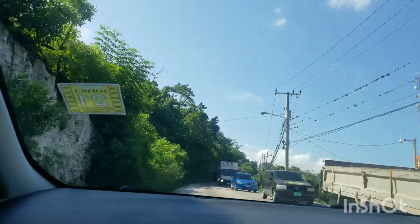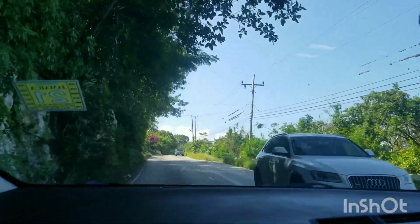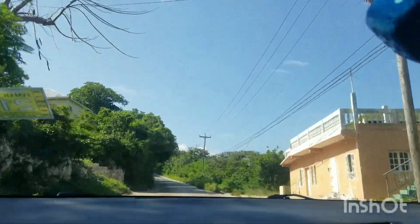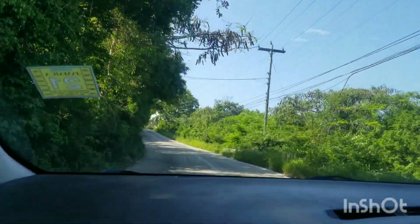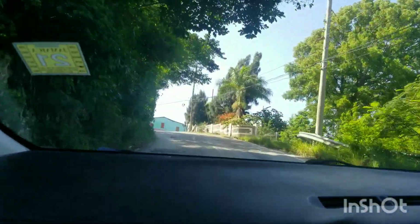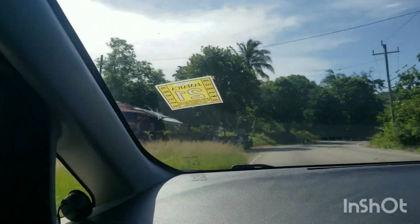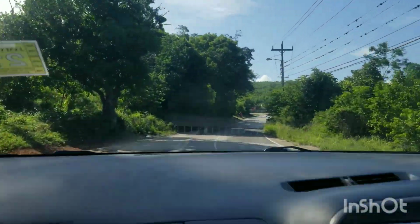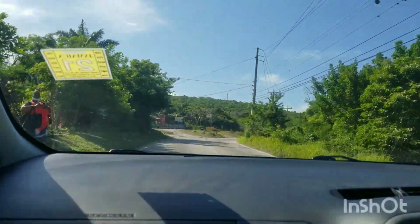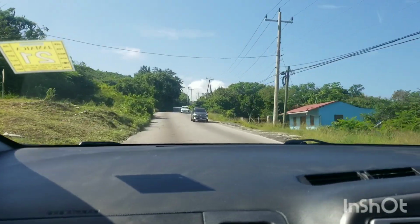And there's always traffic on Spur Tree Hill also. And there are always big trucks on Spur Tree Hill, always. And I think it's also the only road from St. Elizabeth to Manchester. People may know the Corn Man down by the entrance of Spur Tree Hill. He's always there selling corn.